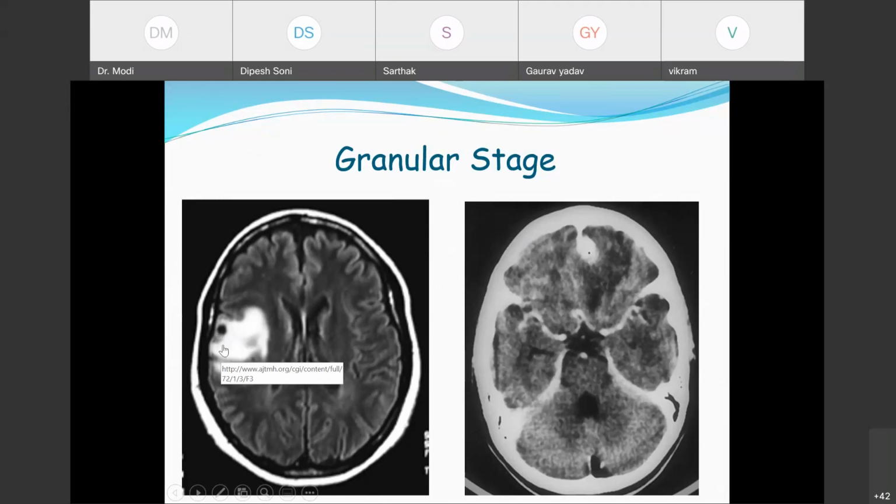But when it takes a colloid or granular stage, when it becomes dark, then it becomes a challenge for us. But otherwise, broadly speaking, whenever we are finding a lesion nowadays which is less than 2 centimeters, has a beautiful rim which is not corrugated and is well circumscribed, then we confidently make the diagnosis of NCC until and unless there is compelling evidence to make an alternative diagnosis.